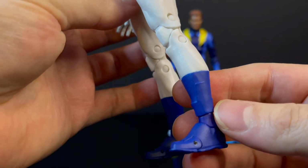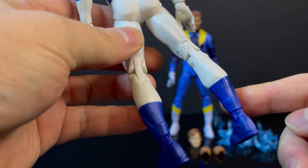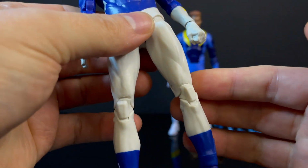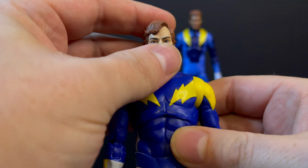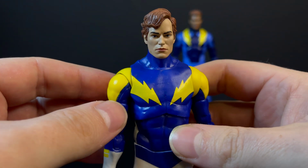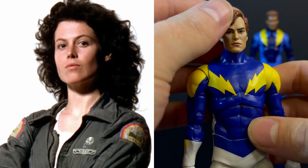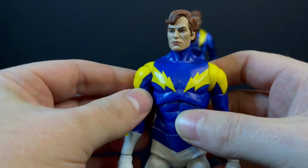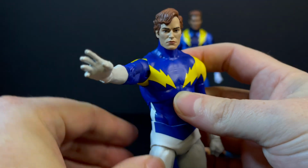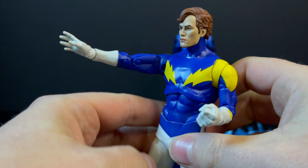Now, we're reusing a body again. It's got those dumb boot things at the bottom, which they reuse over and over. It doesn't make sense with the costumes, the bodies that they choose to utilize for these characters. The paint is nice, but I will say this. I saw it once, and I can't let it go now. The head portrait kind of looks like Sigourney Weaver in some sense. The hands, you're not going to get multiple hands, unfortunately, so you're stuck with one fisted and one lightning-throwing hand, which, sure, that works.